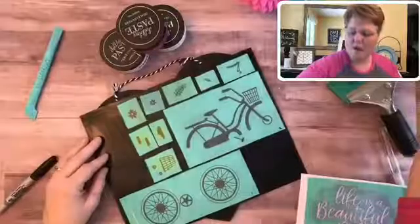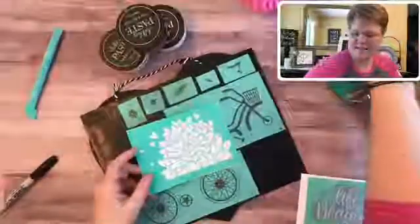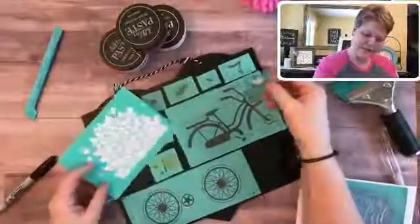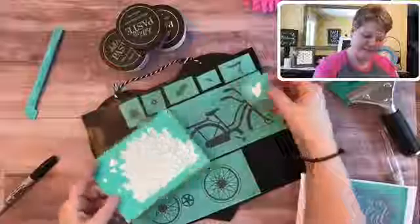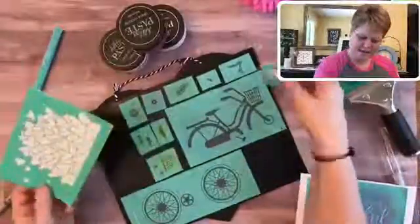The other thing I thought might be kind of fun is to use some of these little hearts, maybe instead of the flowers. So I've got to think about that. Maybe I can use some of these smaller hearts here and have them come out of the bicycle.